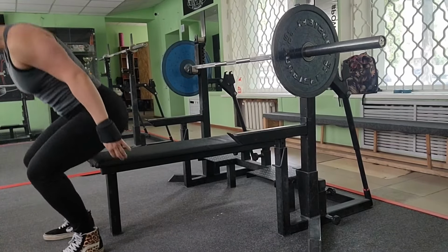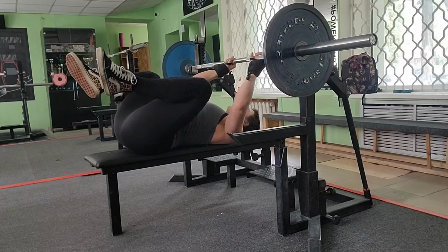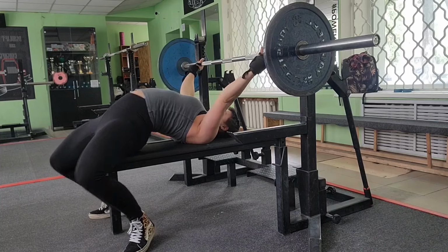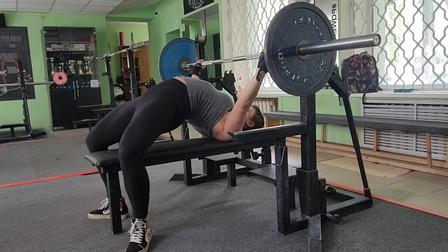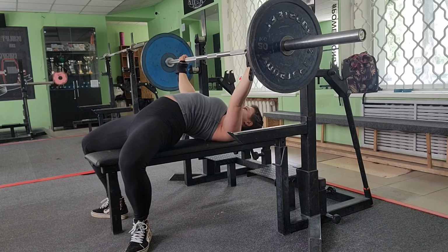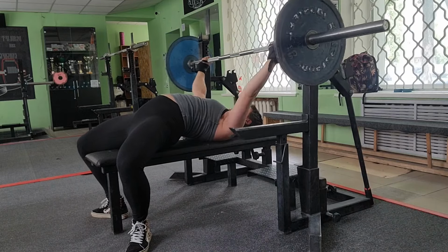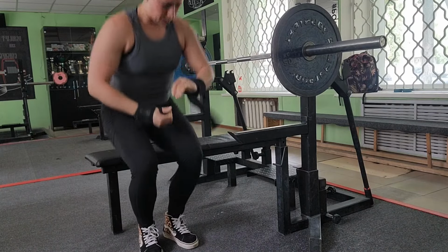Logo, it's time for me to bench. Haven't trained for like a month, so still warming up. I'm gonna do 76 sets of three today. That's my working set. That was the last warm-up of 60, and I'm gonna put on some reds.